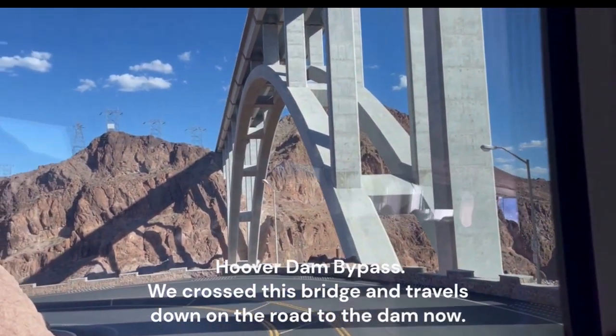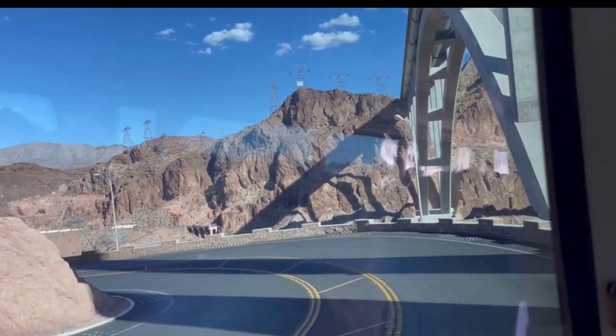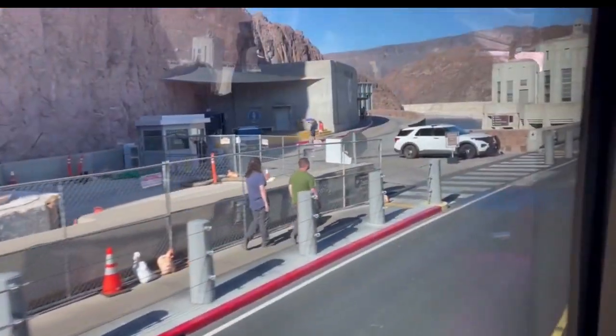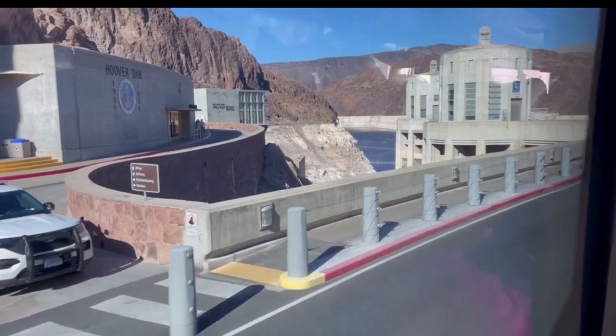Side. That's what they use to still put men down in there. You can see the bridge where it just disappears into the side of the cliff. That's because there's no road crossed over the abutment. We crossed over the side of the dam. So we're on top of Hoover Dam.